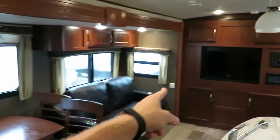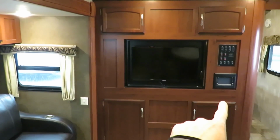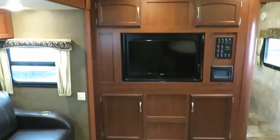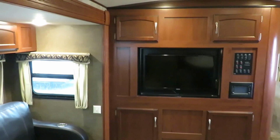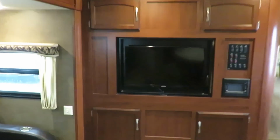So, talked about the hide-a-bed. Let's talk about the TV. This is an all-in-one AM/FM CD DVD type unit over here. It's actually got a nice touchscreen controller as well. So, if you can't find the remote at some point, you can always just use the touchscreen on that. Hopefully you get the remote dug out. There's not many places in an RV it could hide anyway. Now, the TV does spin around to face the bedroom, which is really nice.